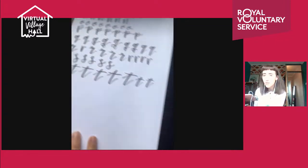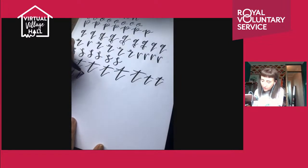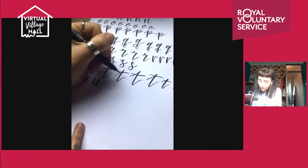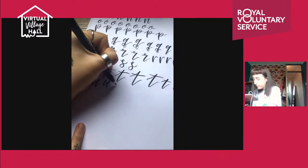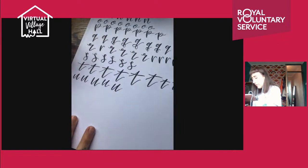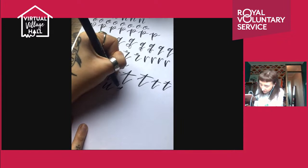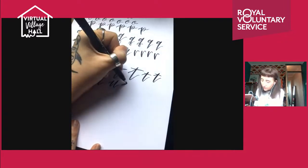There we go. Lots of lovely T's there. Okay, U's are the same, so I won't do many of those. Not much we can do with U's. We're just going to go down thick, up thin, down thick, and flick. Like this. Down thick, up thin, down thick, and flick. If you wanted to add your joining bit at the beginning, you might do something like this. But again, you don't have to.